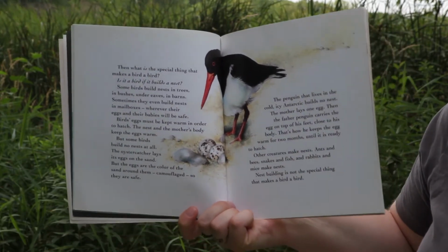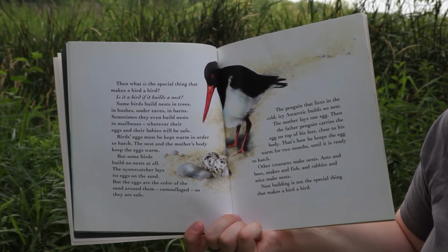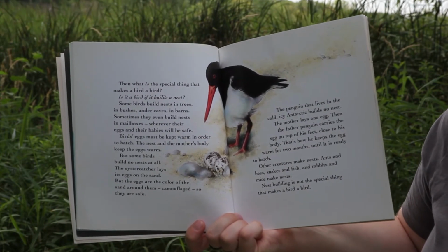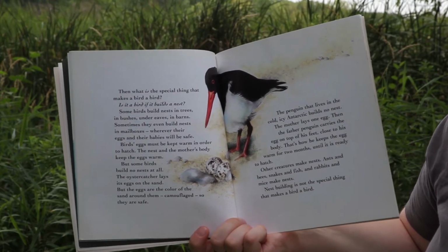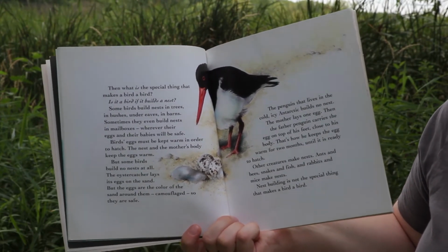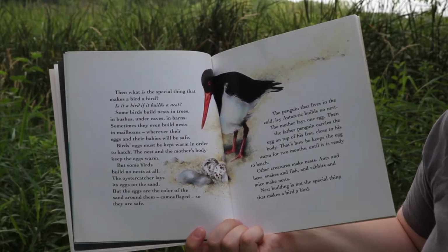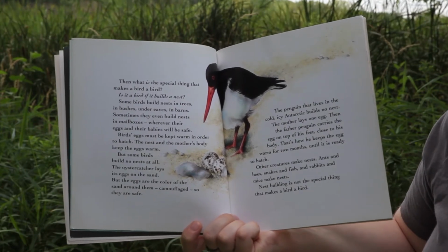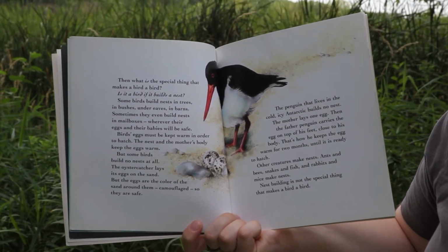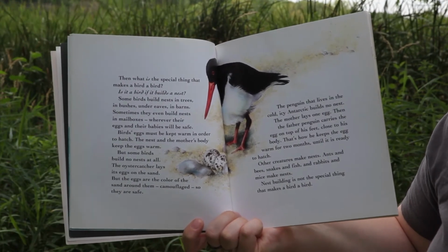What is the special thing that makes a bird a bird? Is it a bird if it builds a nest? Some birds build nests in trees and bushes, under caves, in barns. Sometimes they even build nests in mailboxes, wherever their eggs and their babies will be safe. Birds' eggs must be kept warm in order to hatch. The nest and the mother's body heat keep the eggs warm.